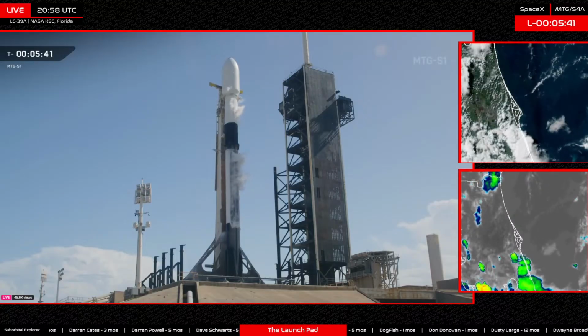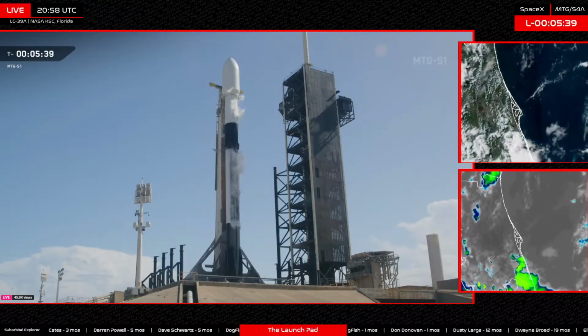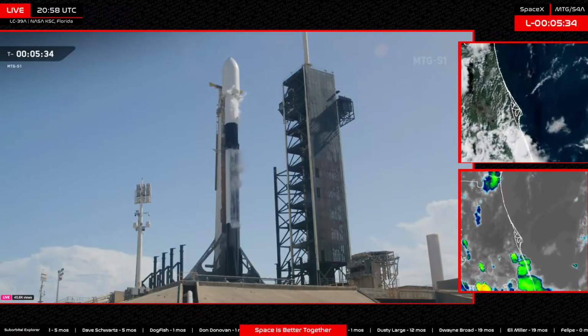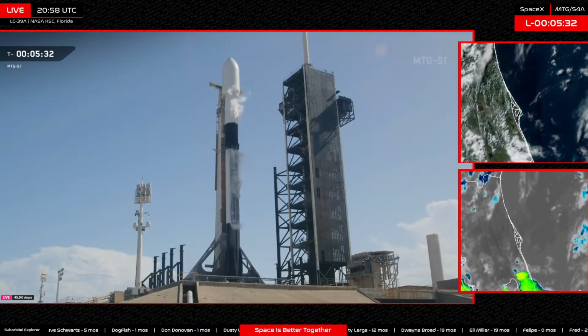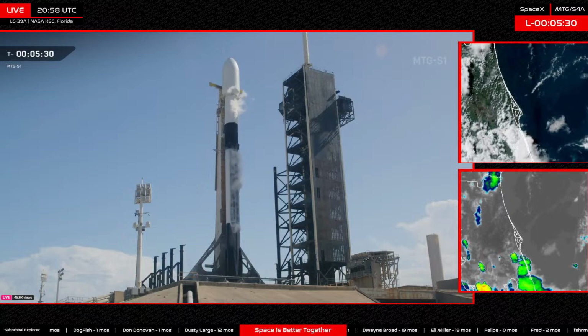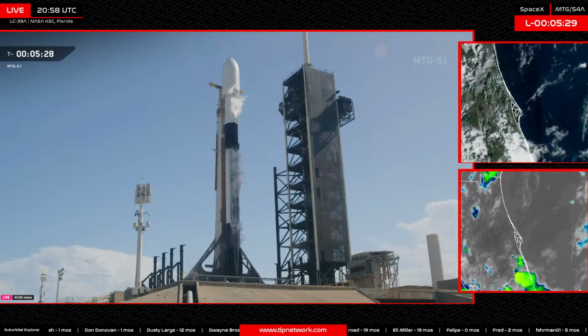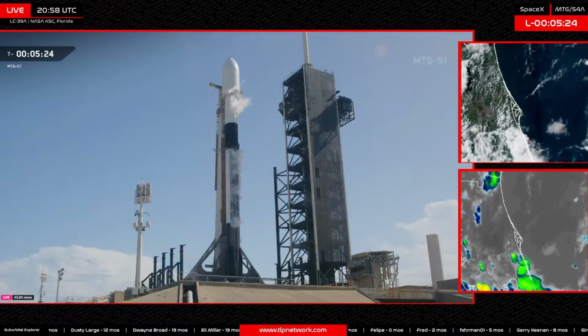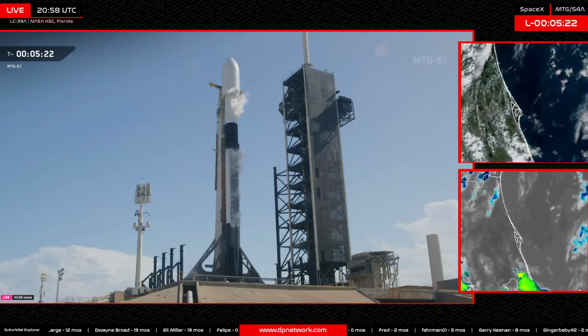Still got a little time there. You might also hear that transporter erector, or TE, be called the strongback. It's the same structure, just a different name. The TE rolls Falcon 9 out to the pad, raises it vertical, and stays connected through the final seconds to launch. It provides fuel, power, telemetry, and command connections between ground systems and Falcon 9.